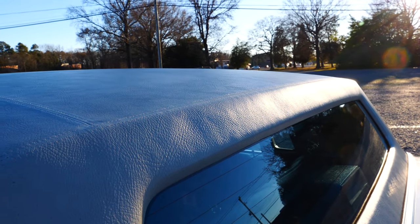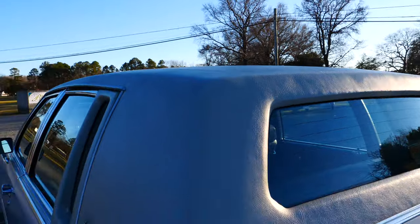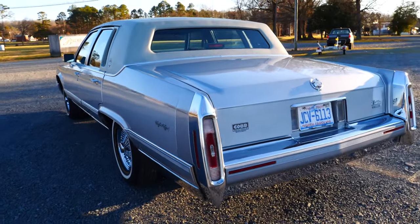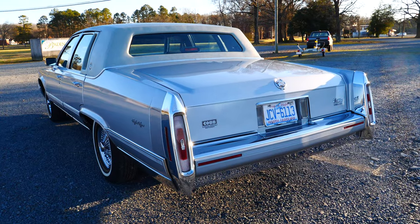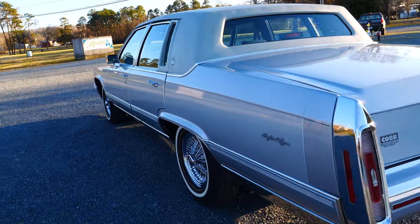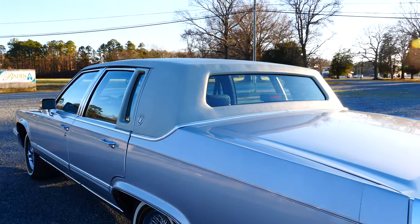They used what was called elk grain for many years before that. But llama grain was exclusive to 90 through 92 Broughams. And that's what we have here. So that tells you that it's original, or I guess technically they could have been replaced very, very early on. But I'm highly confident that that's the original top.